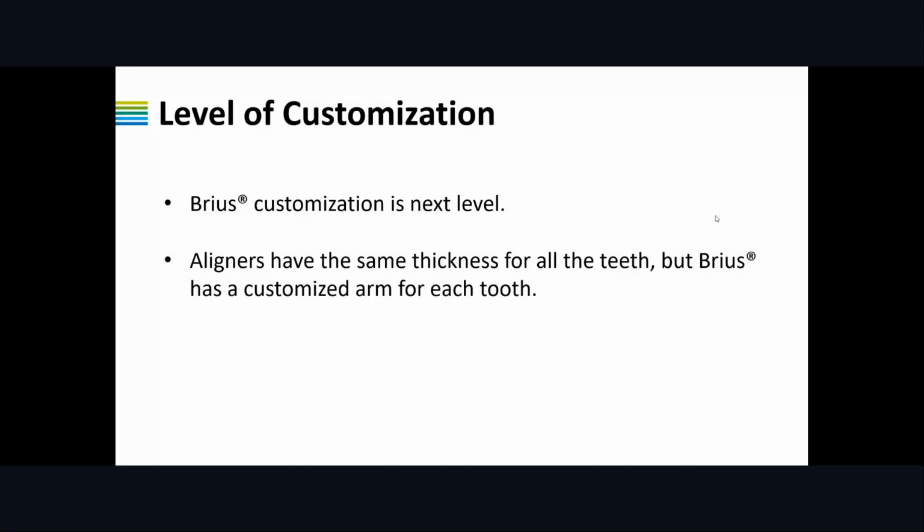Aligners, for example, we consider fully customized, but essentially the same thickness of plastic is used for all the teeth. So the forces are within the same level, whereas with Brius, from one tooth to the next, we can completely change the force values and moment values based on our need. For example, if a tooth has bone loss or has root resorption already before we start, all we have to do is tell the company or the technician that for that one tooth, I want the forces less, and they're going to give us a Brius that expresses much, much less force on that one individual tooth.